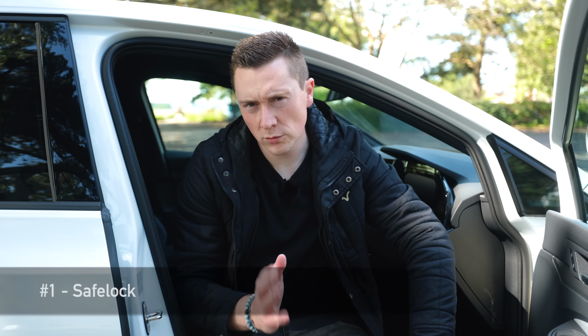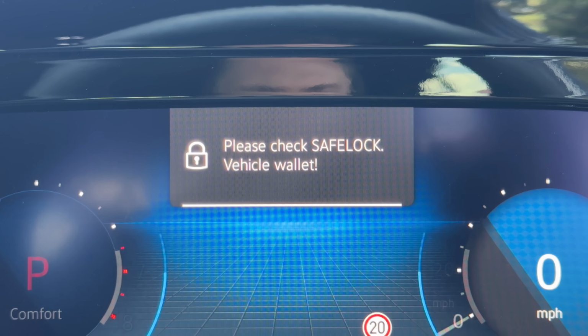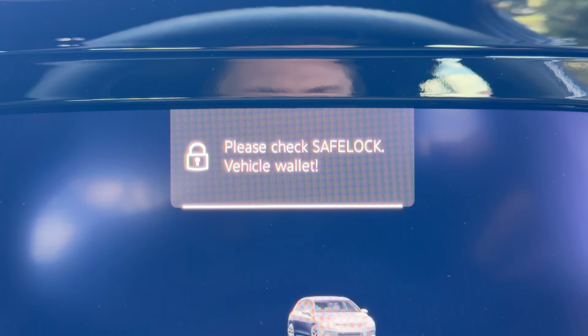Now for tip number 1, we've all seen this. Look at your instrument cluster when you turn your car off. Check Safelock, vehicle wallet. What on earth does that mean? Well, I asked loads of people this and genuinely they didn't know the answer, so I did some research and found out the answer for you.